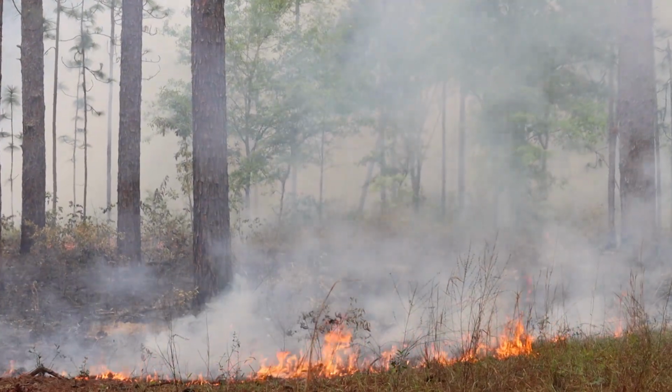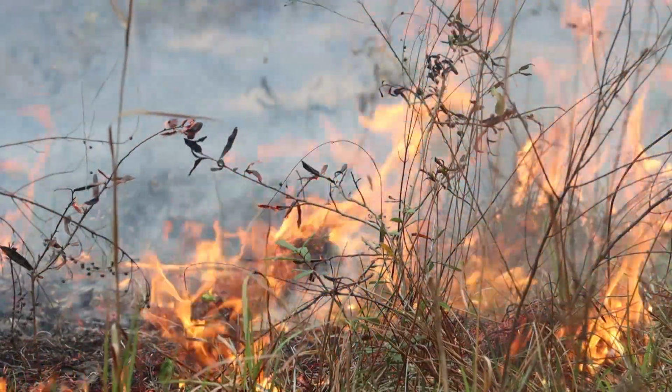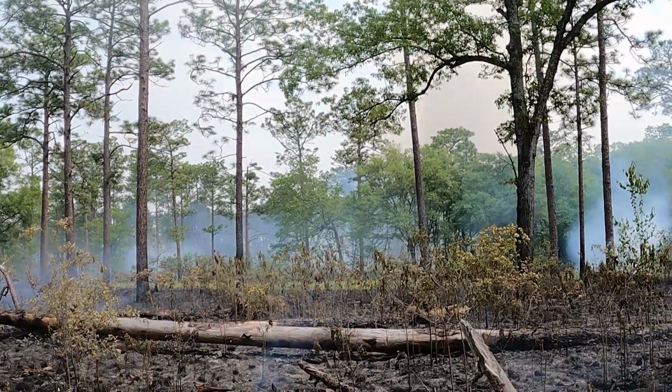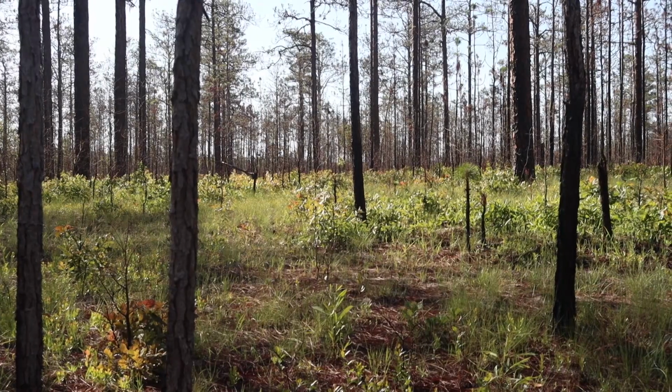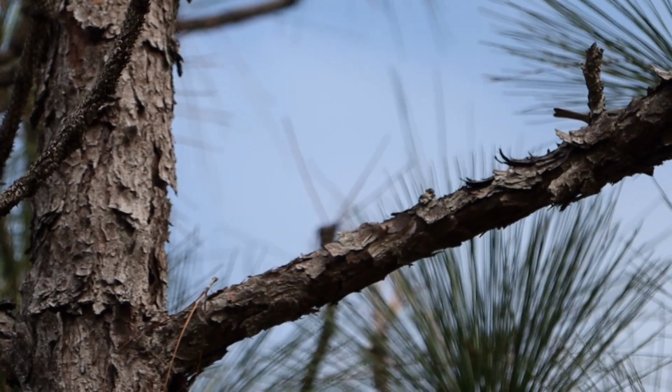The forest is on fire. But what looks like destruction is actually helping the plants and animals that live here. Open canopy, low tree stocking, those characteristics are really good for a lot of our plant and animal biodiversity here.